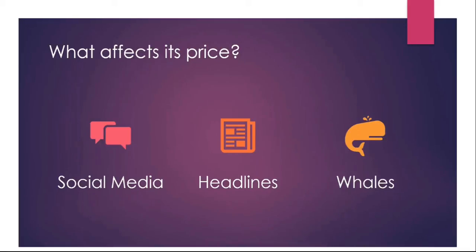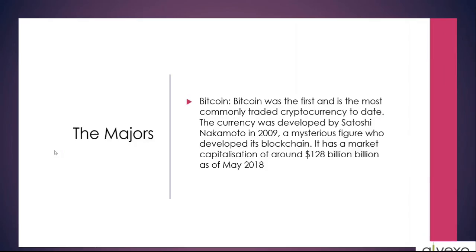So now, what affects the price of Bitcoin? Because in order to trade, you have to understand what's going to affect it minute by minute, day by day, hour by hour. Well, cryptocurrency, since it's not associated with the government, its headlines and everything comes from social media. So it's affected greatly by these social communities. Also, news headlines, as well as whales taking big moves or making broad statements about the currencies.